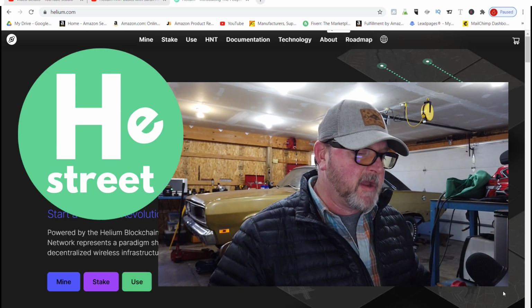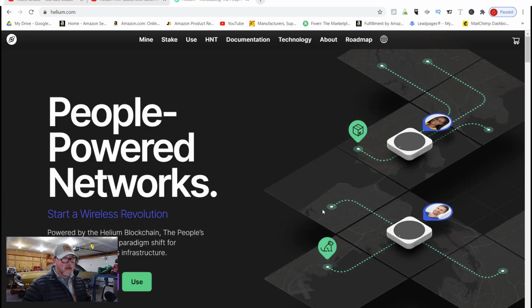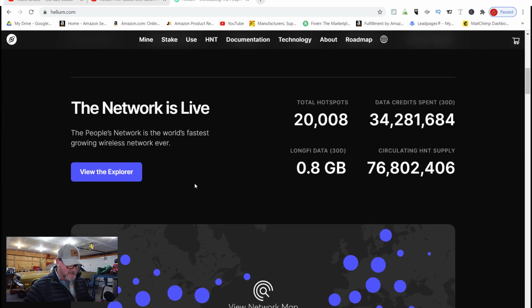But let's go ahead and dig right into this then. The idea here is that we're going to pull an average of various hotspots throughout the country, and put those numbers in to develop an average. Then we're going to use a spreadsheet that we developed to forecast where we are with our investment, what we are with our reward, the reward being the HNT token itself, and what that token's trading at currently, what that kind of revenue would be over a 1-year period, and then look at what our ROI would be for it.